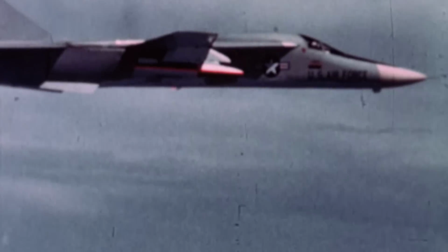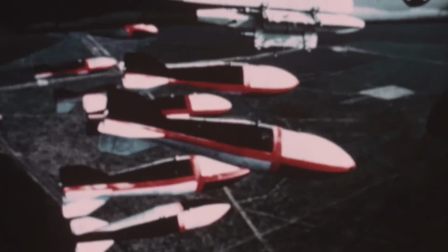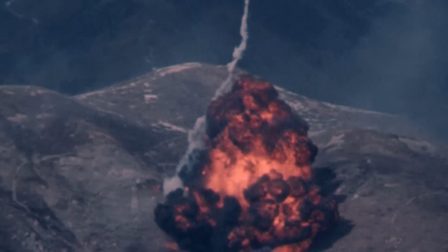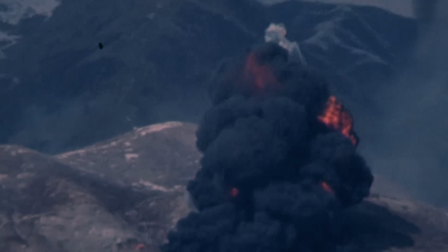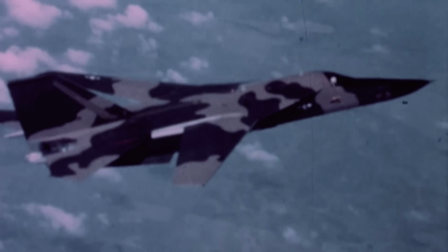But despite being designated F for fighter, the F-111 was a genuine fighter bomber designed to carry a 13,500 kilogram payload. To create an aircraft that could perform well under load at low speed, take off and land from short runways, and yet still fly at Mach 2 required another groundbreaking innovation: variable geometry, or what we know as swing wings.